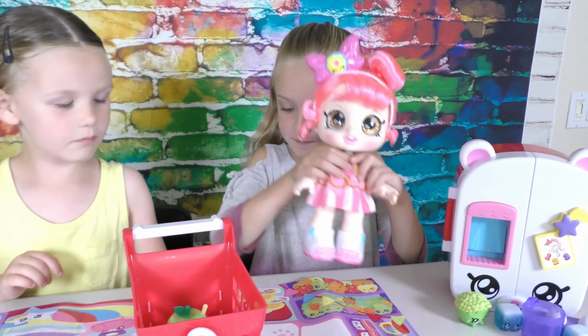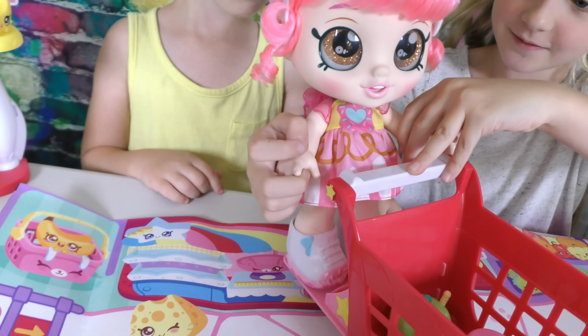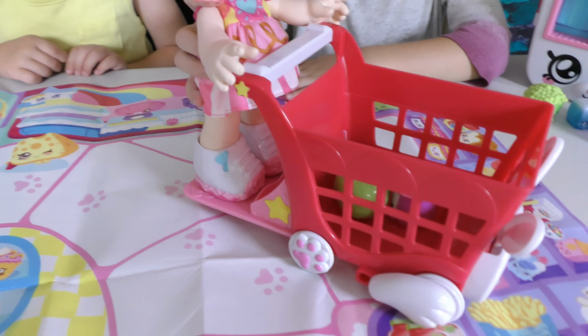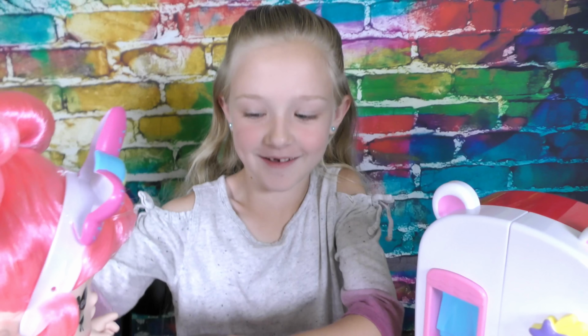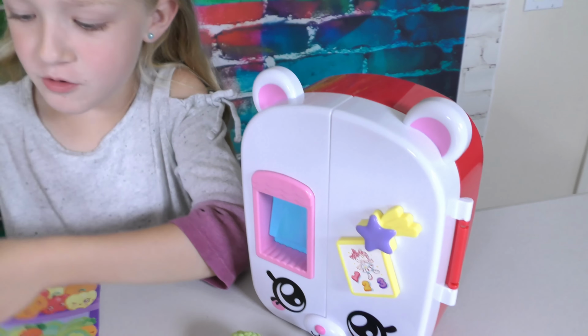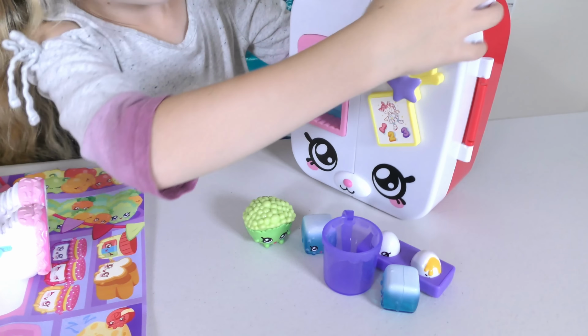Should we try Donutina out? Come on, Donutina, stand right on the footprints. All right, she's ready. This is amazing. And look at those little bubbly bunny ears. She's going over to the fridge. All right, Trin, do you want to show me the refrigerator next? Yeah, Donutina, you can take a seat right there. All right, Trin, so go ahead and show me the refrigerator.